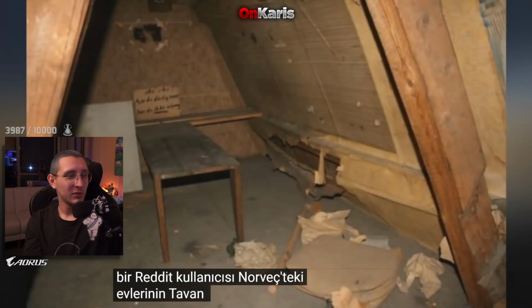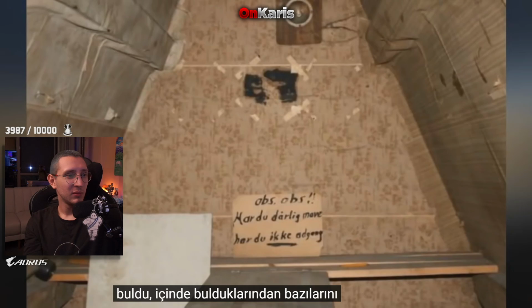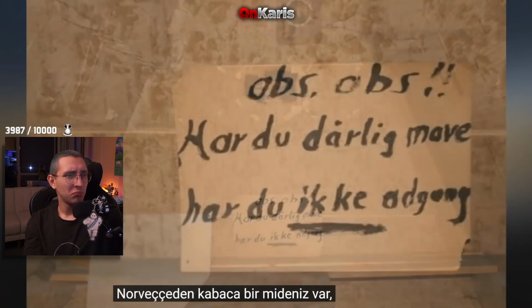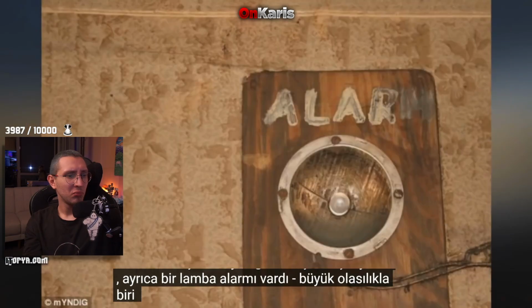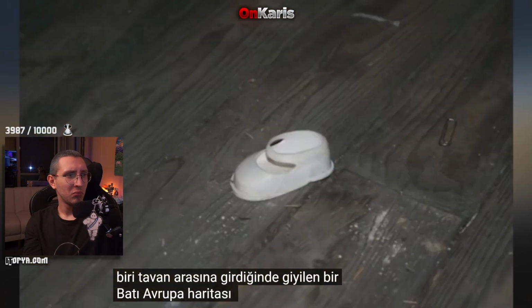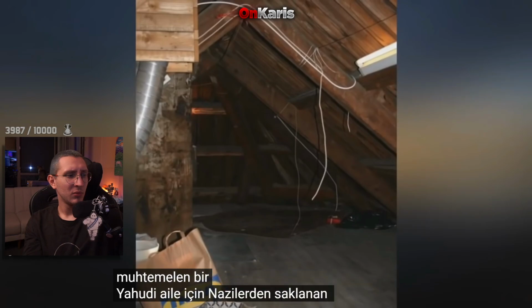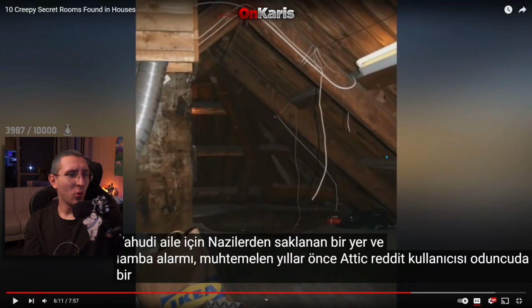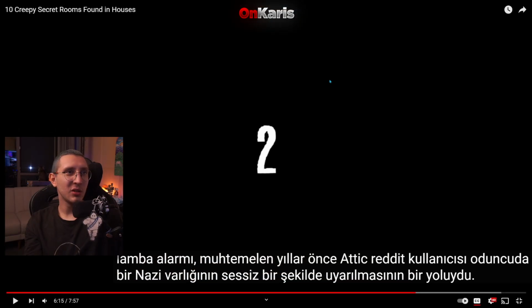A Reddit user found a hidden room in the attic of their house in Norway. Some of what they found inside included a sign which roughly translates from Norwegian as, "If you have a bad stomach, then you don't have access." There was also a lamp alarm to most likely warn when someone entered the attic, a map of West Europe, and a doll's shoe. The secret room was likely a hiding place for a Jewish family from the Nazis, and the lamp alarm was likely a silent way of warning of a Nazi's presence in the attic.